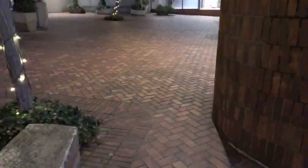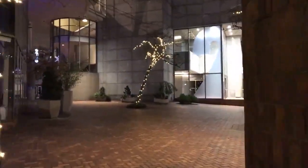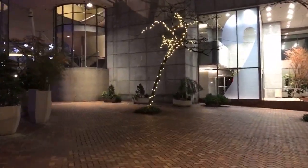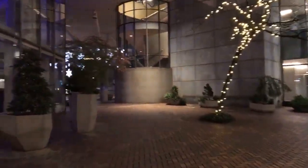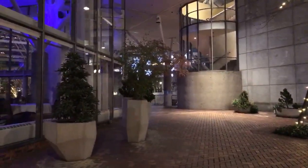This is not Pioneer Square. I know I said we'd be starting down in Pioneer Square, but A, I'm a little bit early, and B, I forgot that the World Trade Center actually has some lights as well. So let's take a look at the lights of the World Trade Center. Let's get the live chat on. There we go.